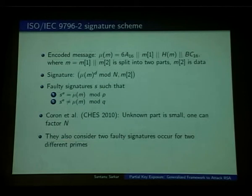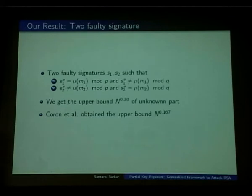They also consider two faulty signatures occurring for two different primes. That means we have two faulty signatures S1 and S2 such that one fault occurs during this calculation, and one fault occurs during this calculation. We have proved that if the upper bound of the unknown part is less than or equal to n to the power 0.3, one can factor n. The previous bound was n to the power 0.167. So we improved this bound for two faulty signatures of two different primes.